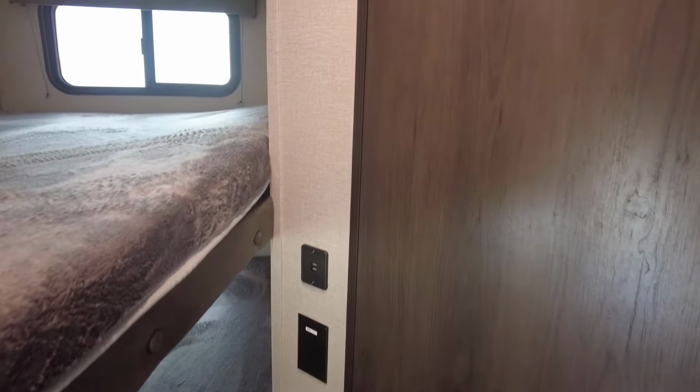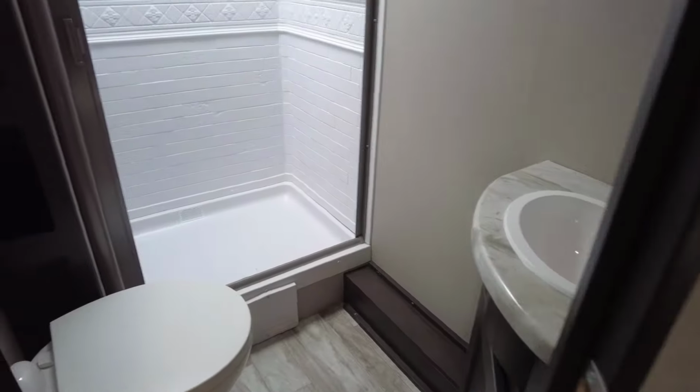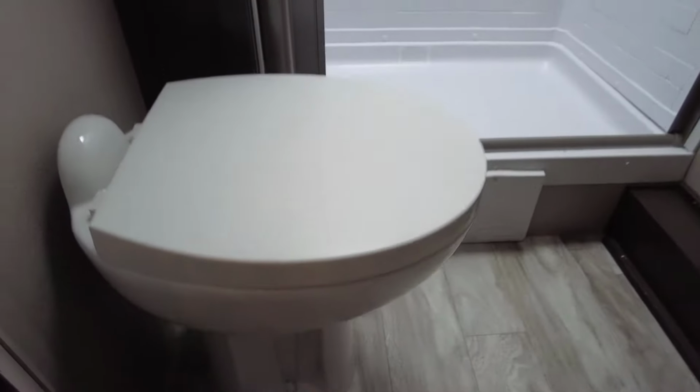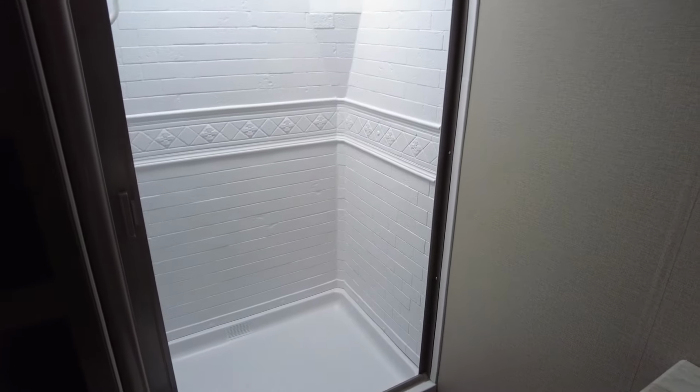You also have emergency exits, carbon monoxide, smoke detector, all the safety features a typical RV should have. Walking into the bathroom, the fact that this is a nice family-sized camper, they give you that upgraded porcelain toilet. That is a big time thumbs up for me. Nice walk-in shower.